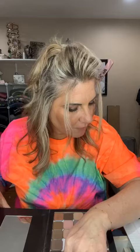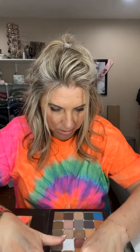Well, I can't get it out. There we go. I'll wear this a good bit too. It just looks like it's this crazy orange, but it's really pretty on. That was Havana. Snowbird. Snowbird is one that I kind of forget about because it is kind of this light brown shimmer, but it is really pretty on the eyelid.